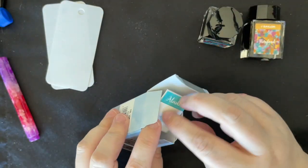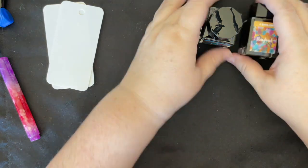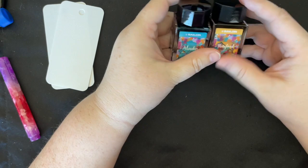My parents actually went on an Alaskan cruise, a long time ago at this point. Yeah, they brought back pictures of glaciers and things like that, and it just looks really pretty.